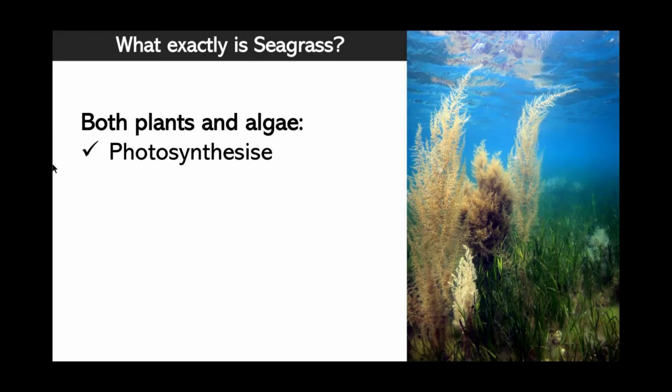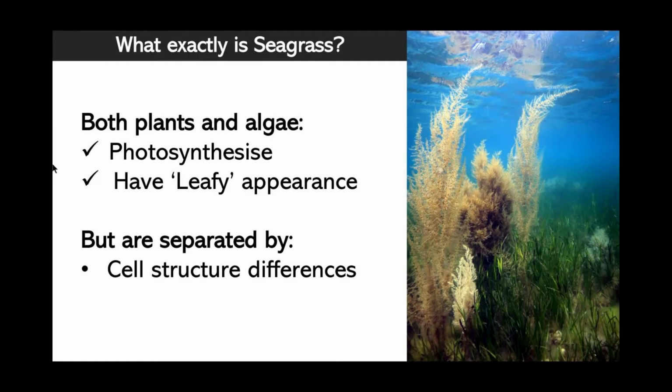So both plants and algae photosynthesize, and they have a very leafy appearance, which is why they're often all just lumped in as one. But the difference is that seagrass is part of the plant group, so it has a completely different cell structure, and it's not organised in the same way. Algae are very complicated and very varied in how they're organised, whereas true plants like seagrass have a vascular system with a true root system that will uptake nutrients.